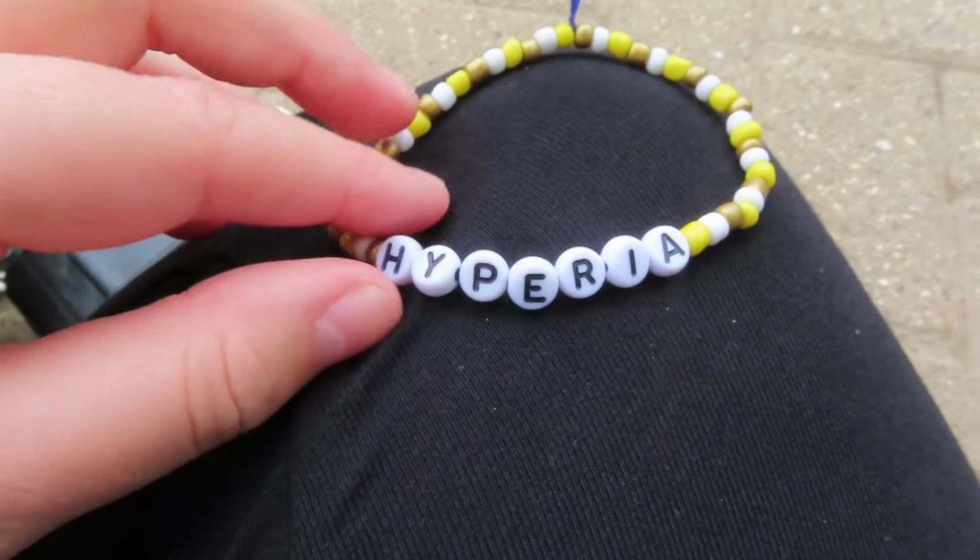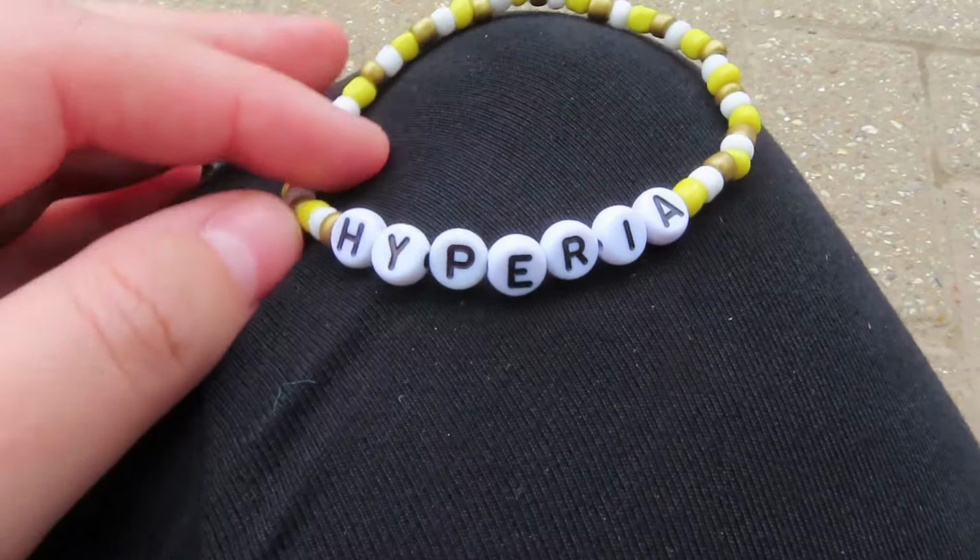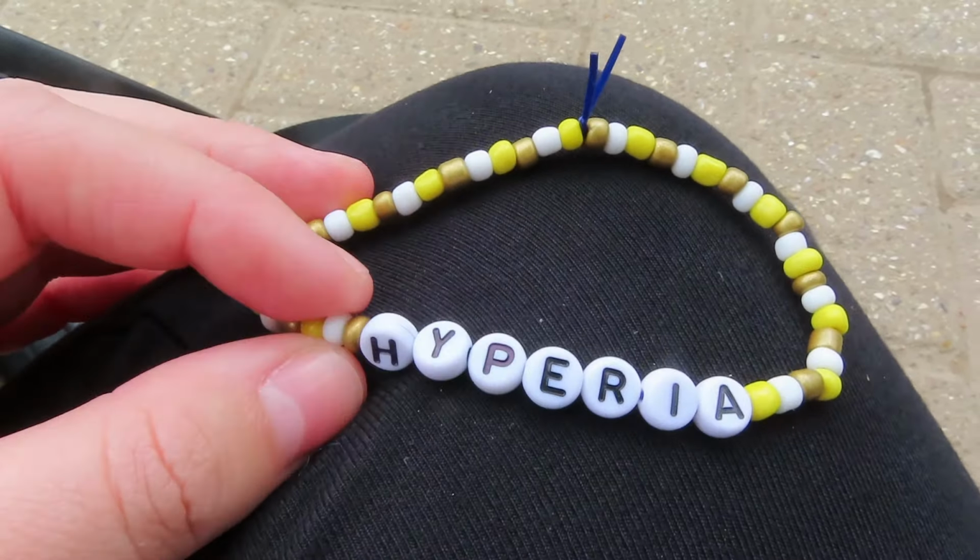How cute is this? This bracelet that I just got. Thank you so much. I'll tag her account in the comments. I'm so excited. I think I'm going to have to wear this on opening day.